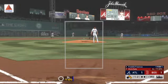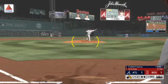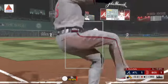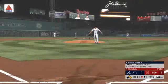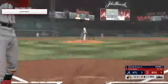And he misses there. 1-2. Hey, that's a nice take by the batter right there, but that's a non-competitive off-speed pitch. Got to do better to at least entice a swing. And a good bite to that slider as he swings through it for the first out of the inning.